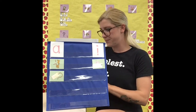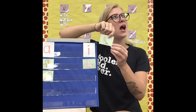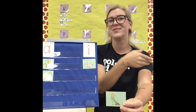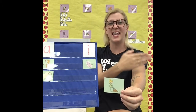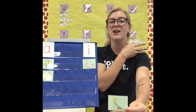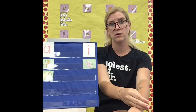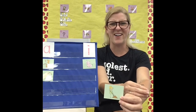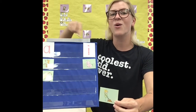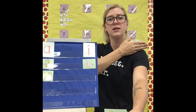Let's try another. This is the word dig. Let's try reading it on our arm to hear all of the sounds. D, i, g. I heard the first sound up here, d. I heard the last sound way down here, g. But what was the middle sound? Turn your ear muscles on. Let's figure out if the middle sound is a or i. Ready? Try it with me.